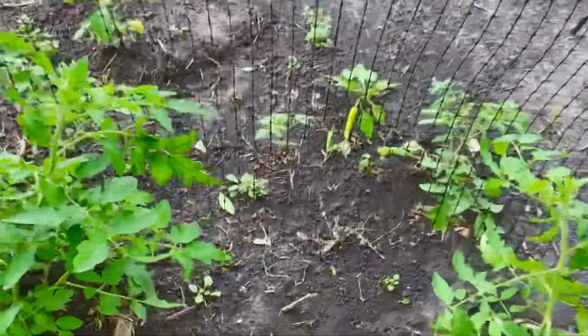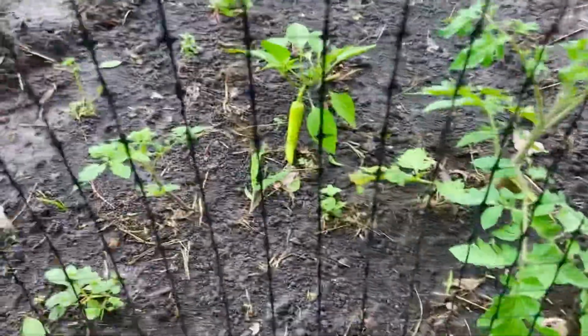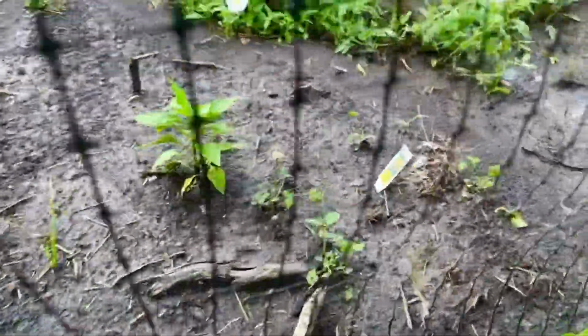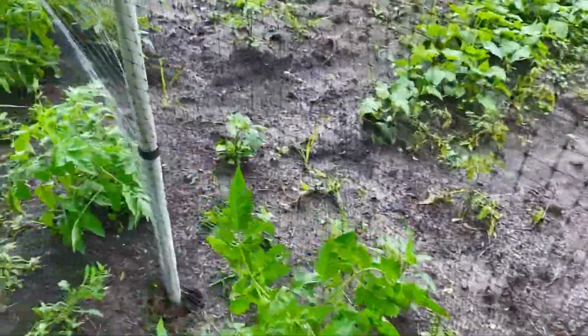Ooh, look at there. Look at there right there. We got us a pepper. Ain't that cool? What is that? Hot banana. I need to let Mama know. She'll be excited about that.